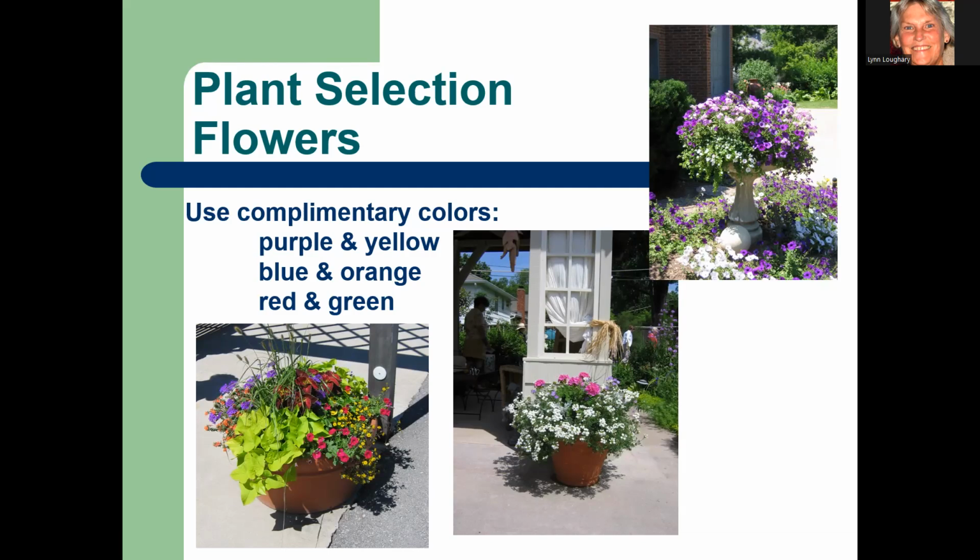A lot of people like to entertain at night on their patios. You might want to consider silvers, whites, that spectrum of color, because those really stick out in the evening. During the day, you want to go with your hot colors, your reds, your yellows, your oranges. Those are really powerful. If you want a soothing container, then you want to stick with your blues and your light blues and your whites. So flowers can set a mood for you. And the color wheel is alive and well when you're selecting plants.